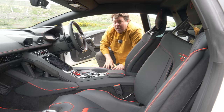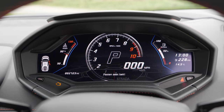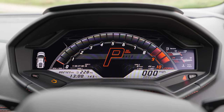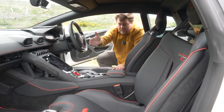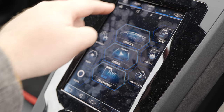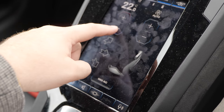You have a big digital display here, which is nice, bright, clear, and pretty easy to read, but it doesn't actually do anything. It only changes how it looks if you put the car into Corsa mode, which is not something you ever want to do on the road, and pretty much every other function is on a touchscreen down here. And I really mean that. You want to turn up the stereo, you have to take your eyes completely off the road, press a button, and then slide something along.